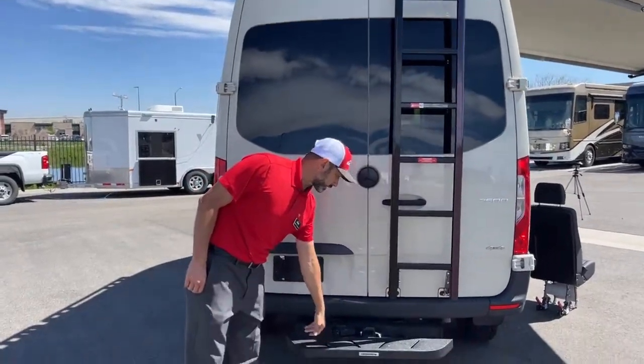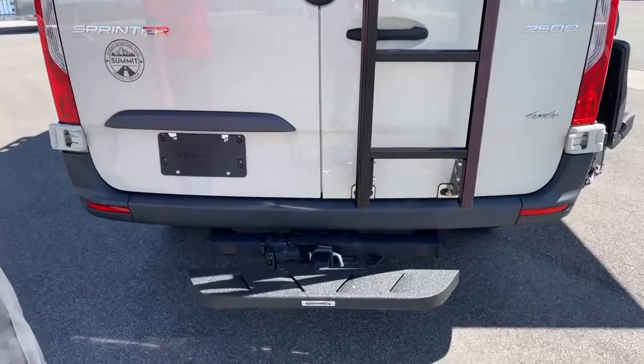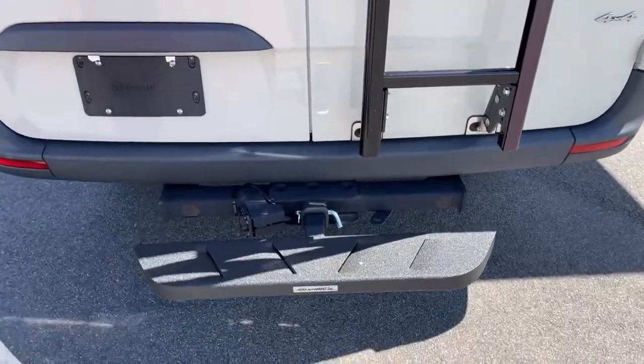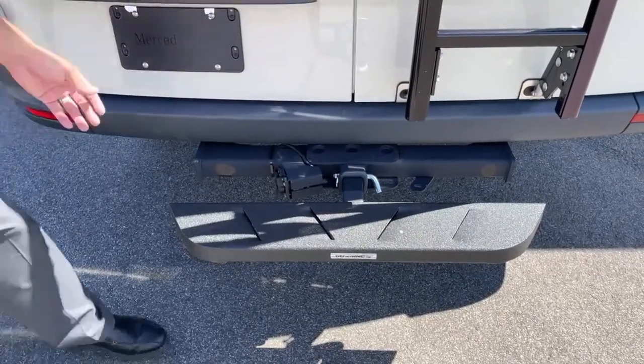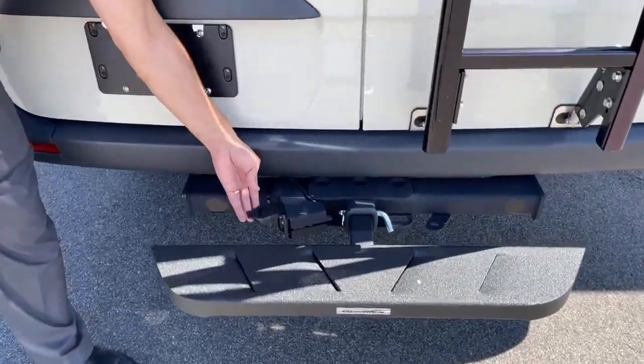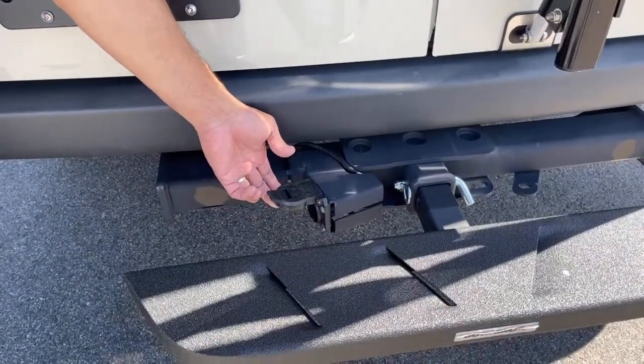You got a nice rhino step to get in and out of the back. That also comes in handy. If you don't have that, I've slipped a few times, you can catch a shin when you're trying to climb into the back of your van. This has 5,000 pound towing. 7-pin connector right here.